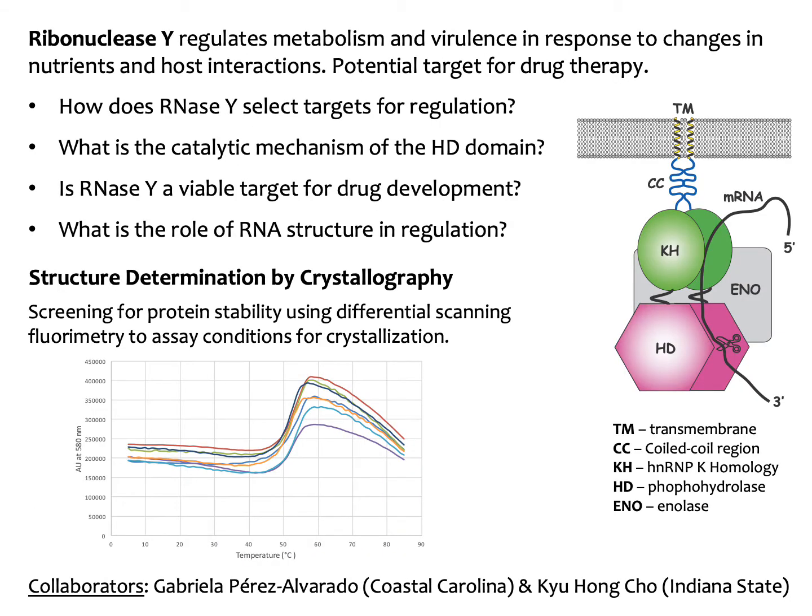Ribonuclease Y regulates proteins associated with virulence by targeting messenger RNA before it can be translated into protein. The KH domain of ribonuclease Y binds to messenger RNA, and the HD domain cuts the RNA, which is then destroyed by other ribonucleases. If we can determine the structure and mechanism of ribonuclease Y, then we may be able to design drugs to block this activity and prevent invasive diseases.